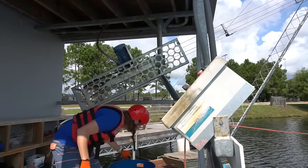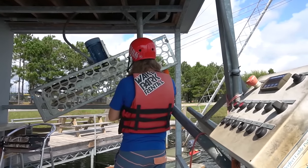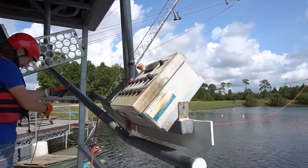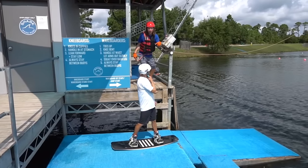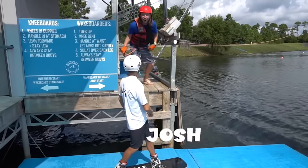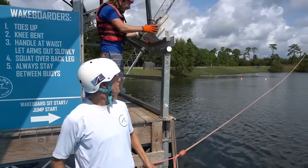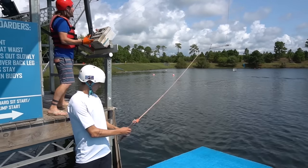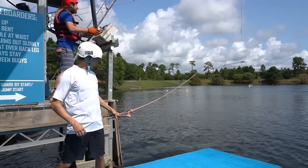Oh yeah, here we go. There it goes, it's on its way up. We got rider number two. What's your name, my friend? Josh. Oh, Josh, let's see what you got, buddy. Are you ready? Oh, let's go. We gotta wait for it to come around, but it's on its way. Isn't this awesome?